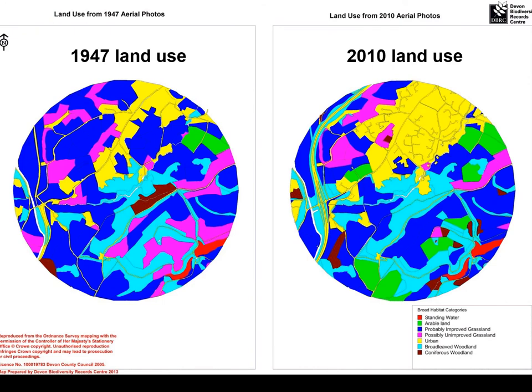This is two representations of Chudleigh, or at least centred on the Chudleigh Caves where the bats emerge, just showing the differences in land use over that 63 years. So just after the war, Chudleigh was still a fairly small town. So look at the yellow areas on those plans. And on the right, you can see a big expansion of the urban area of Chudleigh. And of course, the A38 dual carriageway coming in as well. So things have changed an awful lot over recent decades.